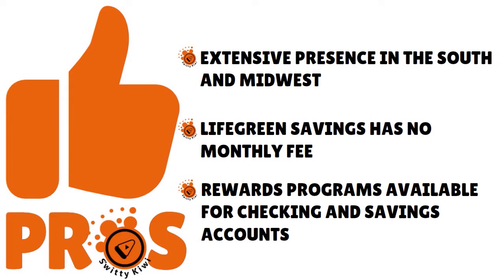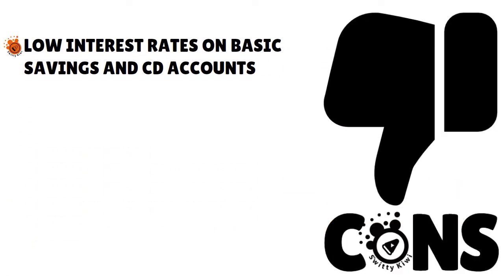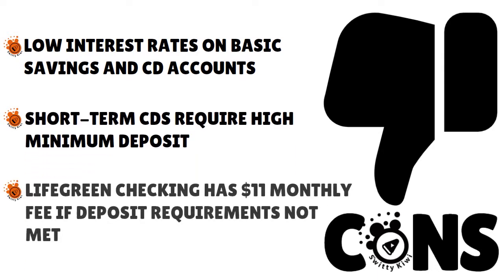In terms of cons, they do have low interest rates on basic savings and CD accounts for businesses and individuals. The short-term CDs require a high minimum deposit, and the Life Green checking account has an $11 monthly fee if deposit requirements are not met.